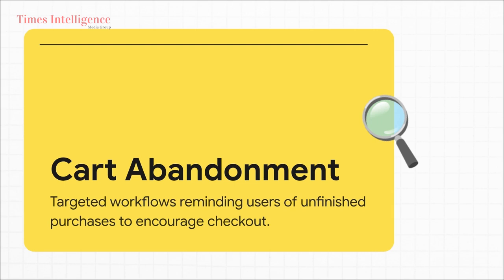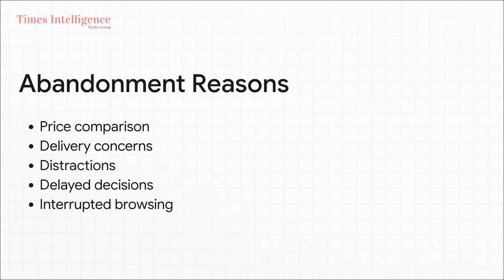And in highly competitive markets, like the UK e-commerce sector across fashion and electronics, these campaigns generate massively stronger conversion rates than your standard display ads, purely because the user had already mentally committed to the item before walking away. So you gotta ask, why did they abandon the cart in the first place? Often, it's a final price comparison, delivery concerns, simple distractions, maybe delayed decisions, or just interrupted browsing.